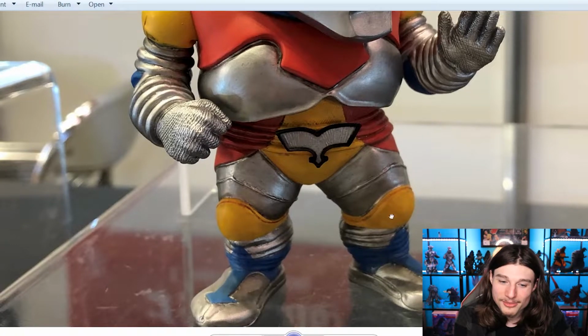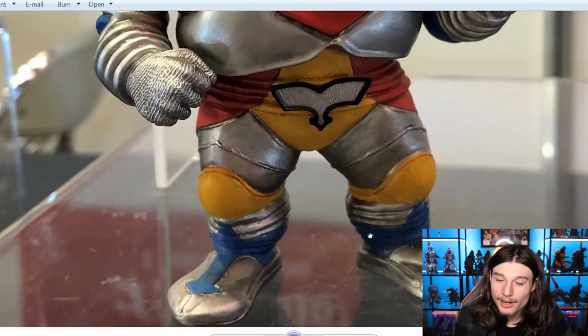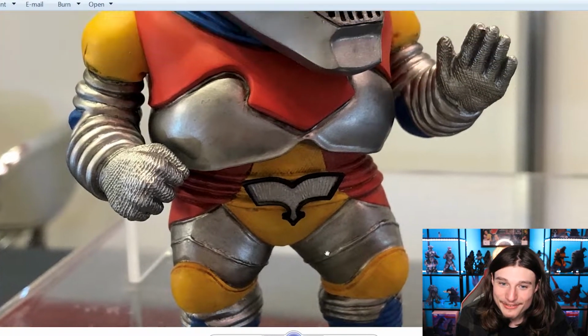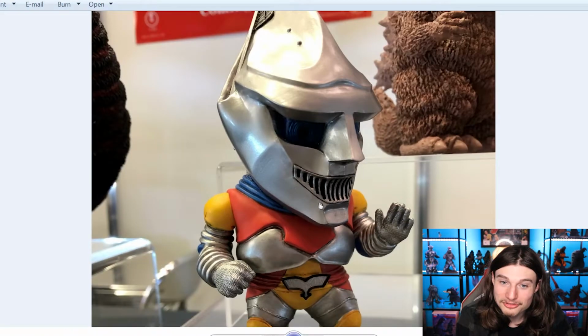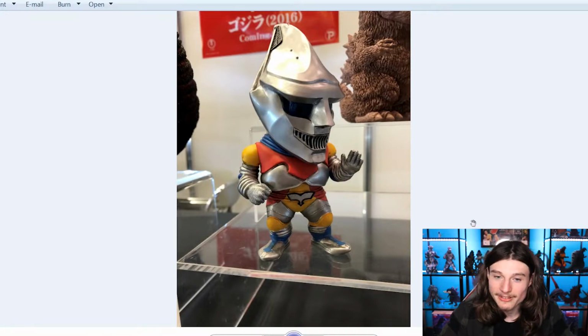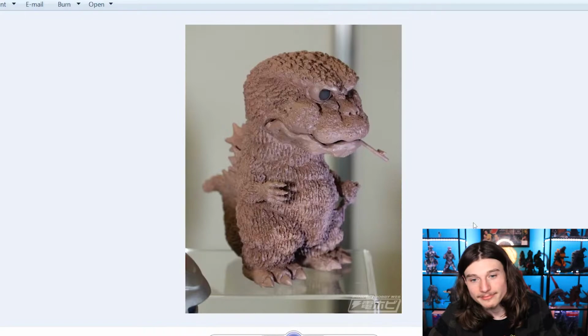The other thing is really just the overall paint for me. It's kind of whack. I'm not gonna lie here. I don't know. It feels kind of sloppy, but I think the sculpt is very strong. So definitely, if you're a JJ fan, he's got a cult following. Look him up. Here we go.